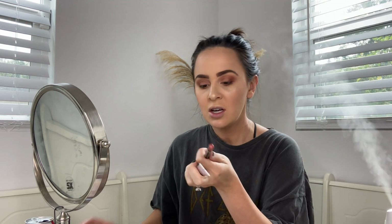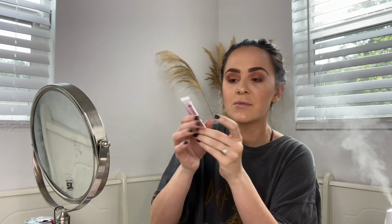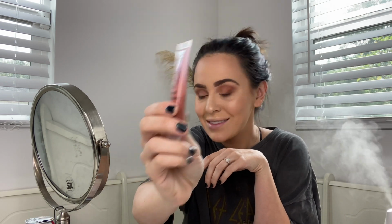It's a really good universal mauve color, but to darken it and brown it up a little bit, I'm gonna put this Honest Beauty lip gloss on top in the color Bronzite. So it's gonna be like a mauve pink with a hint of bronze.